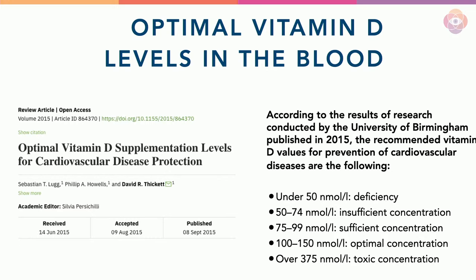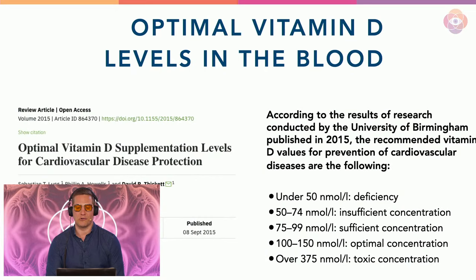So the basic recommendations, I'm not putting these into nanograms per deciliter, but I use these European standard units called nanomoles per liter. But if you divide that by 2.5, then you get these nanograms per deciliter values or something like that. But you would want to aim for over 100 or something between 100 and 150. So that's the optimal concentration, at least based on this study, to prevent cardiovascular disease.